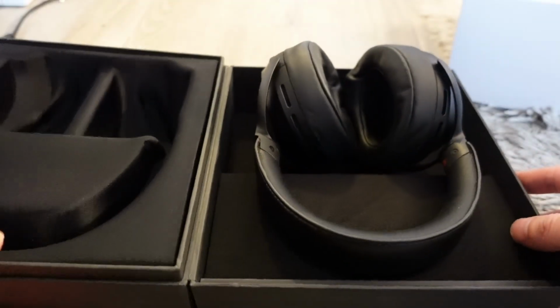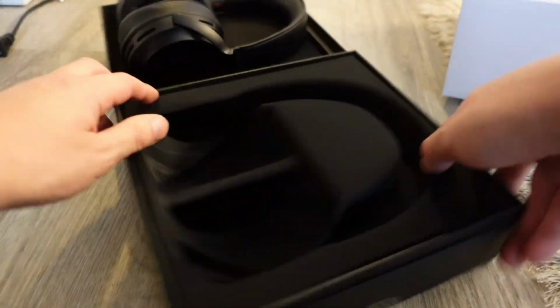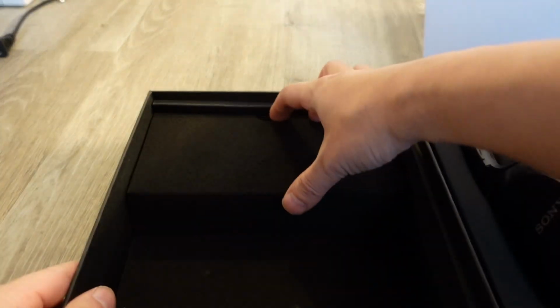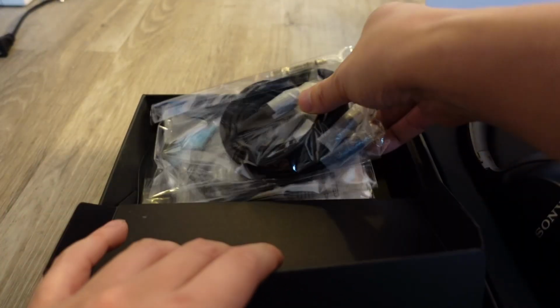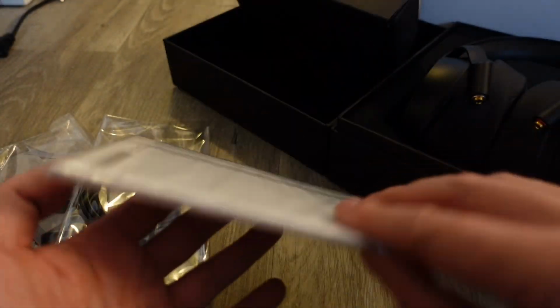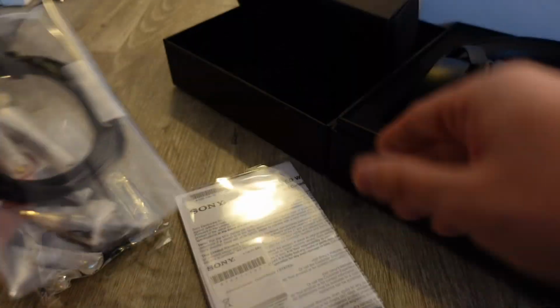All right. Oh, these are the headphones themselves. Actually, I think it's supposed to be here. Kind of just dropped out. Okay, on this side we have our connectors here. Okay, so we have our Sony limited warranty. Again, don't need to read that, but we're all familiar with that if you've ever bought a Sony product. It's pretty much the same.